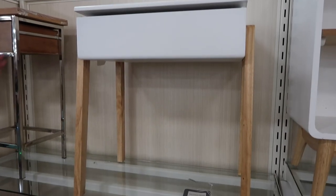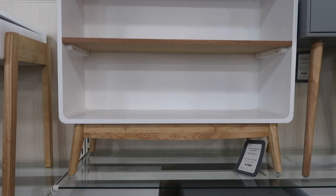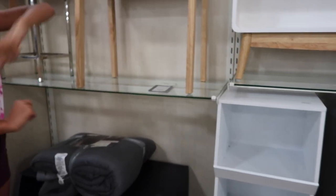This little desk right here, how cute! I know. That's so cute. Audrey or Ryan? Audrey. Can we do this, please? That's so cute. You can put art supplies in there and take them out and go on top.